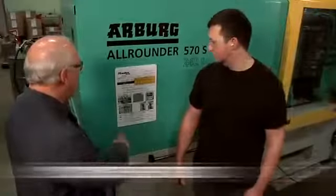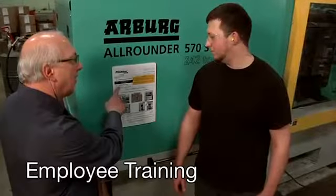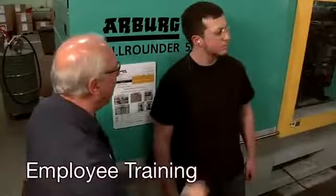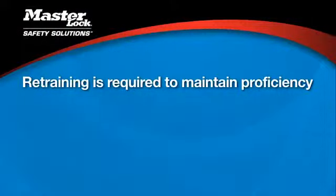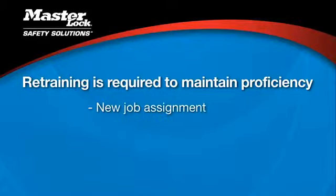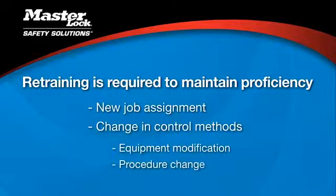And the fourth element of the program: employers are required to train their employees to make sure they understand and can follow lockout procedures. Retraining is required to maintain proficiency whenever an employee has a new job assignment, whenever control methods change, such as new steps due to equipment modification, or revised steps for a procedure change.